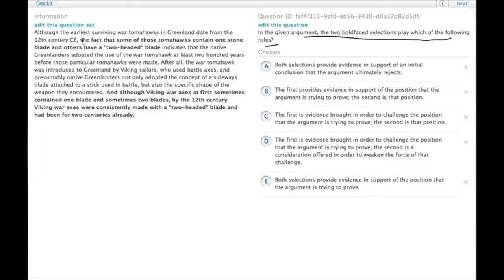Okay, so the fact that this has "the fact that" in it, right here, tells us that the first one is some kind of fact. Isn't that neat? So we know the first one is some kind of fact, and it's being used to support the idea that the war tomahawk was used at least 200 years earlier. So now we know something about that first one.